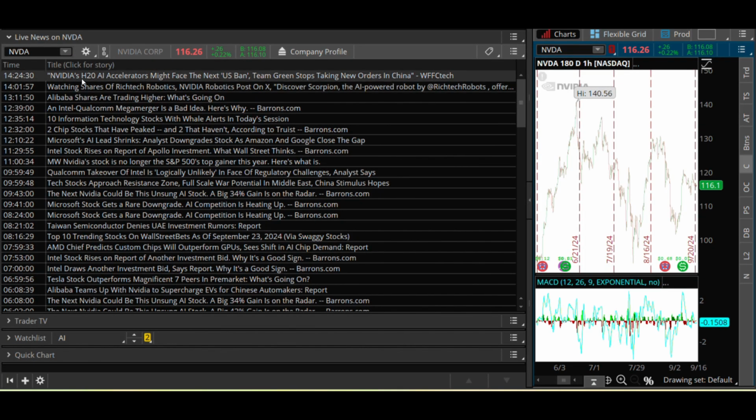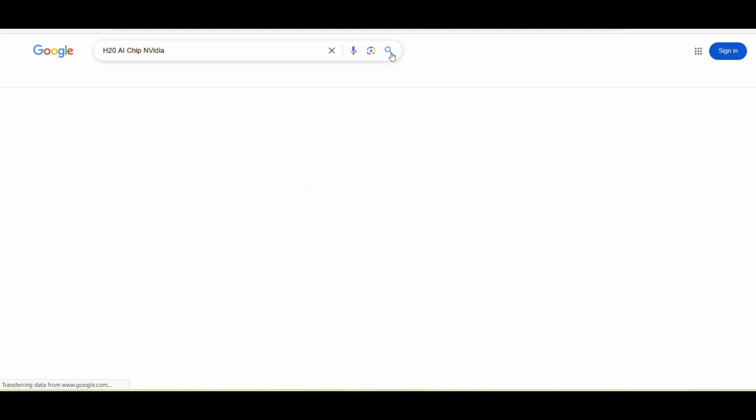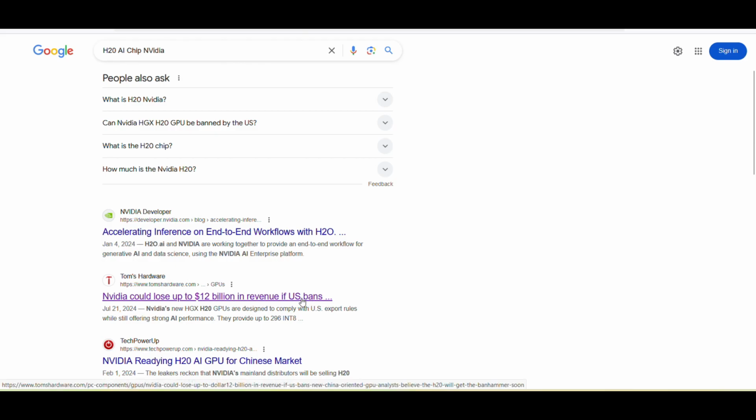Okay, starting with this one that says Nvidia's H20 AI accelerators might face the next US ban. And if I remember correctly, this may not be a new development. Probably a few months back, we had similar kind of news regarding H20. Let's take a look. If I put in the keyword search, okay, you see that in July 21, we had similar news regarding H20.